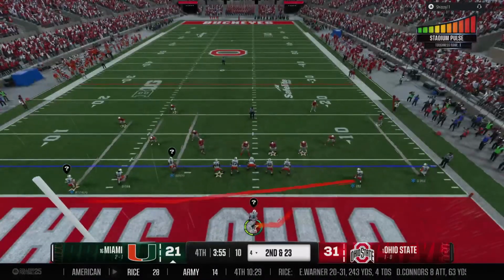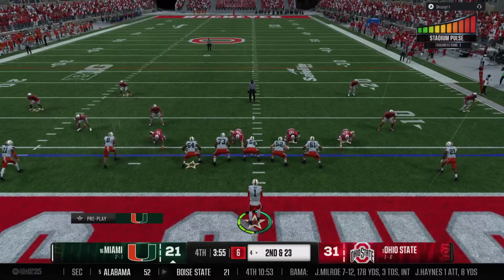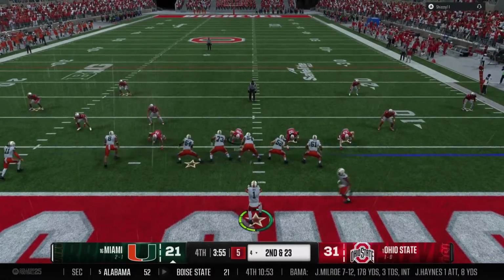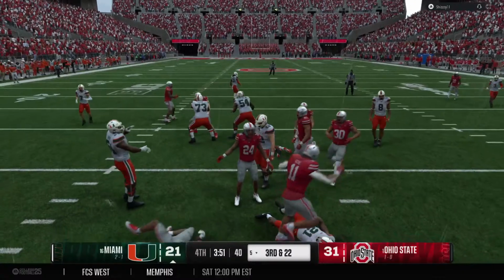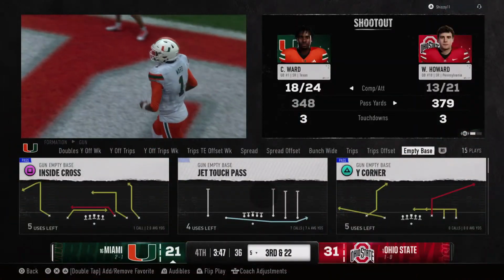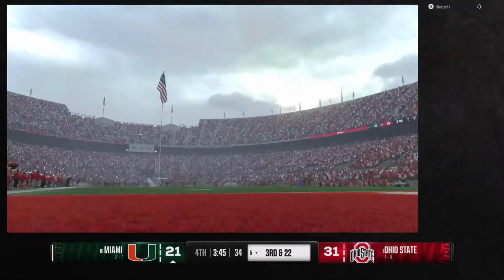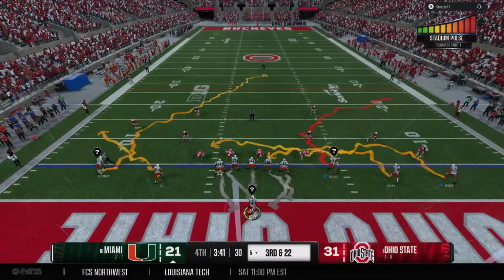The roar of the crowd trying to fuel this defense to keep them pinned in their own end. Quarterback flips it ahead quickly to the receiver. Really nice stop there from this senior leader. He's tackled at the 5-yard line. Third down coming. Defense getting a boost from this crowd on third and long.